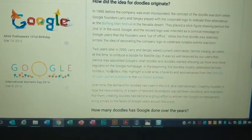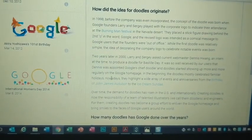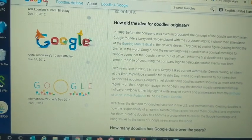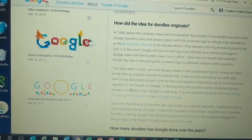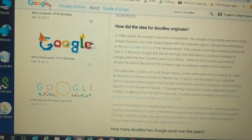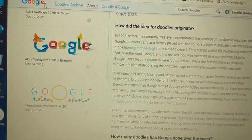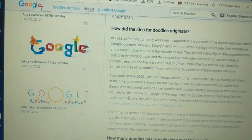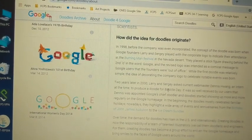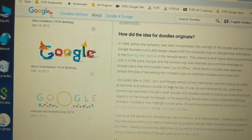scientists. In 1998, before Google was even a big thing, the founders placed a stick figure drawing behind the second O in the word Google and then revised the logo, as it was intended as a comical message to the Google users. While the first doodle was relatively simple, the idea of decorating the company logo to celebrate notable events was born. It was so well received that they made him Google's chief doodler.